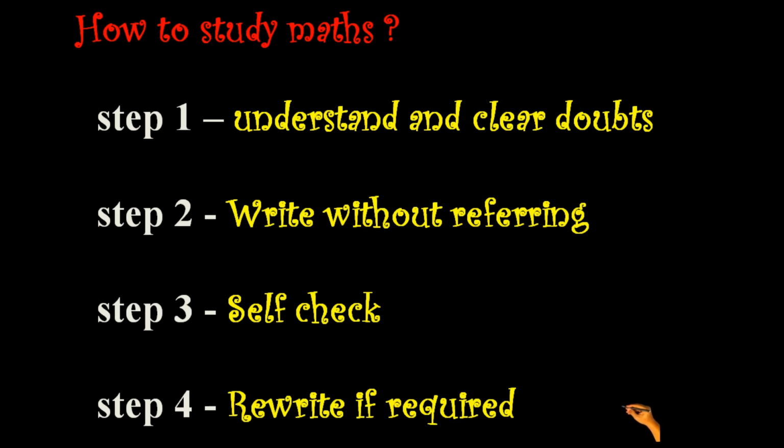If you follow these steps thoroughly, you will definitely improve your maths and become more confident. You will also find maths more interesting than before. But don't forget that writing will store information for a longer duration but not permanently. Means we should revise it on a timely basis to keep it fresh in our memory. So revision of concepts is also important.